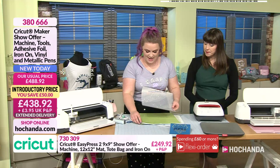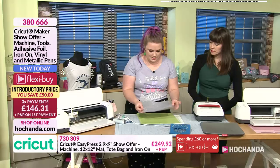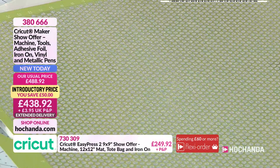Right, we've got our mosaic iron-on now. And this goes face down on the mat like all other iron-ons. So the shiny side, the coloured side, down on the mat like so. I'm going to use the brayer just to make sure that it's nicely pressed down. Got any bubbles out of there? And then I'm just going to go to the computer.